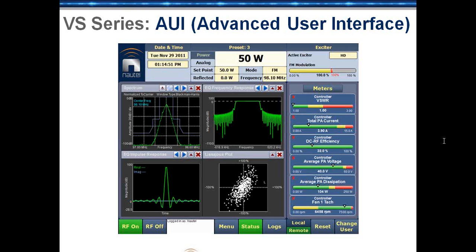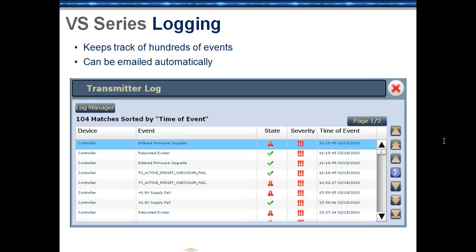I'm going to go through a live demonstration of this in a few minutes, but before we do, I'll just run through a few of the things that we're going to see. And we're actually going to be looking at a transmitter that's located in Quincy, Illinois, so it's very easy to connect.